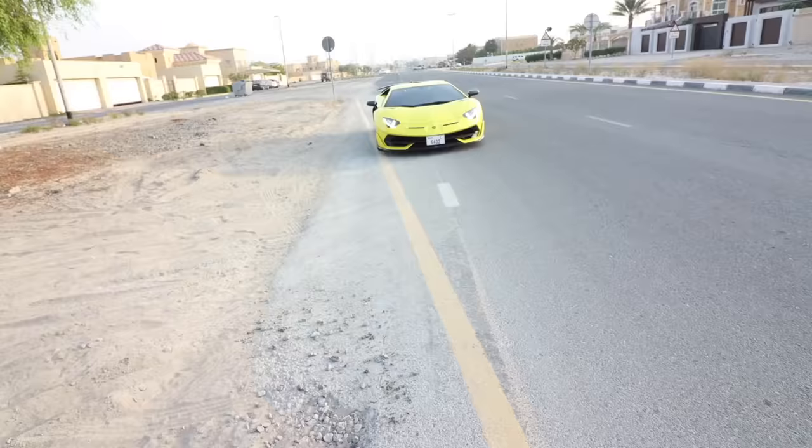Oh boy, all right. I think you guys realize how quick this car is. Oh my God. Oh, that is a quick car. So right now I'm gonna quickly do a 0 to 60 to feel the g-force. So are you ready? All right.